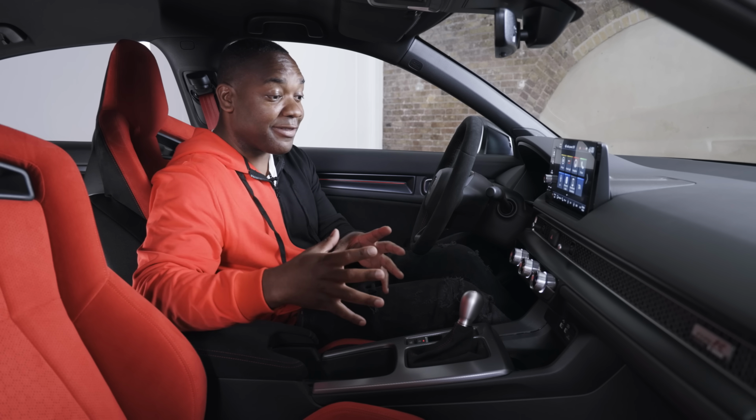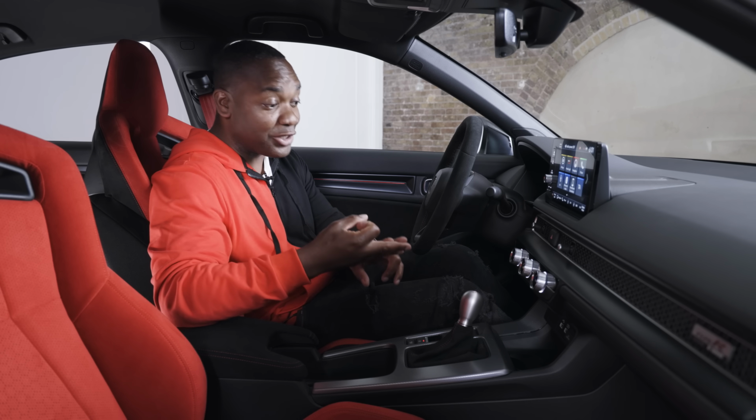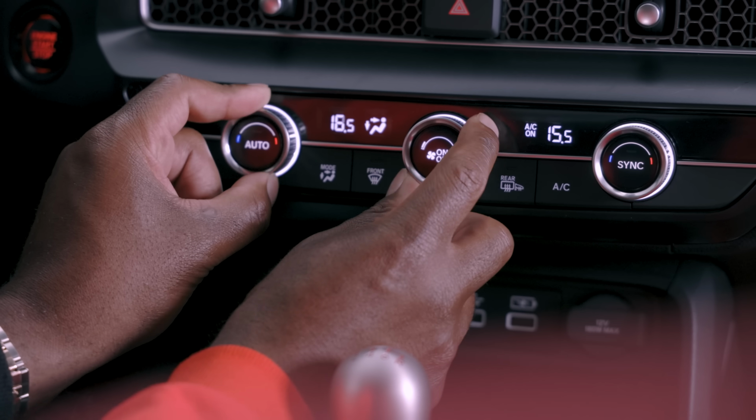Also a big fan of the fact that Honda give you physical controls for your heating, ventilation and climate controls. Please keep doing it. It just makes it so much easier to keep the cabin cool or hot depending on what you want.